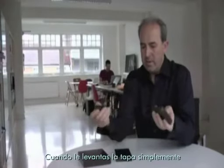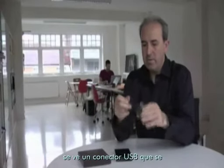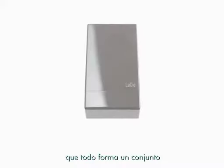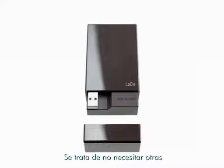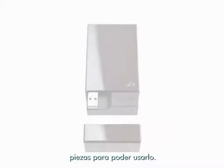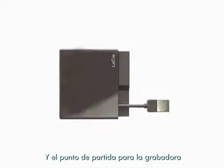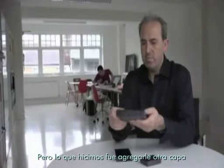When you take the lid off, it just simply reveals a USB plug which plugs into the computer, obviously, and that in itself means that everything is self-contained within the product. It's not like you need many other parts to be able to use it, or cables or transformers or those sorts of things.